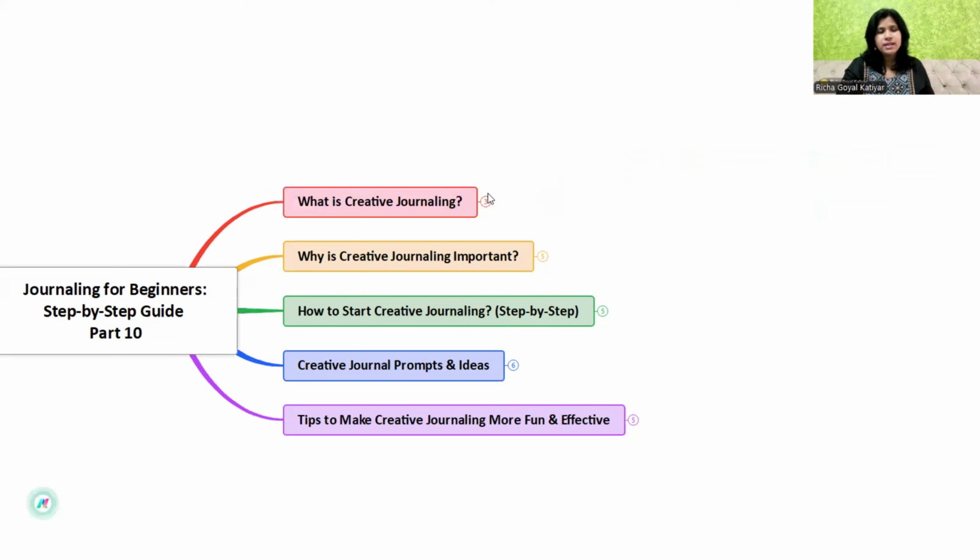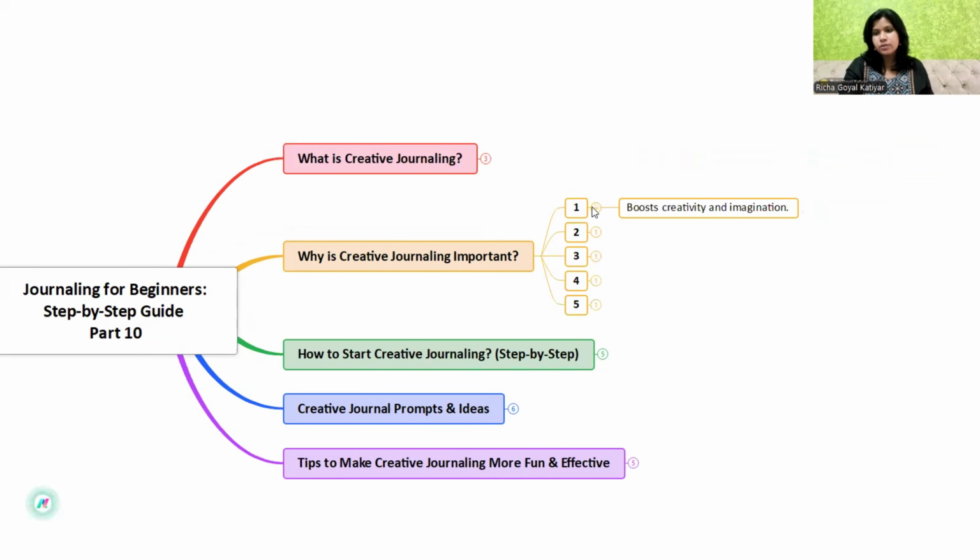So now you understand what creative journaling is. And then the first one, it boosts creativity and imagination. If you take birth on this planet, you are a creative person. Maybe you know that, maybe you haven't figured out yet what creativity you have, but God gave you something special. You just have to find out.